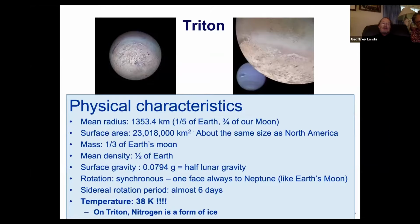So the physical characteristics, it's a little bit smaller than the moon, about 3/4 the size of the moon. Surface area is 23 million square kilometers. If you think that's small, it's about as big as North America. North America has a lot of varied terrain. Mean density is about half the density of Earth. Gravity is about half a lunar gravity. And like the Earth's moon, it rotates exactly as fast as it moves around its primary planet, Neptune, which means one side always faces Neptune, one side's always facing away. Goes around in about 6 days. So 6 day sidereal rotation period, just about 6 day solar day.